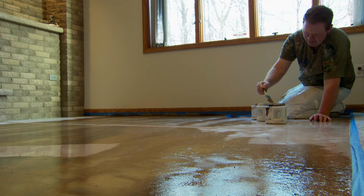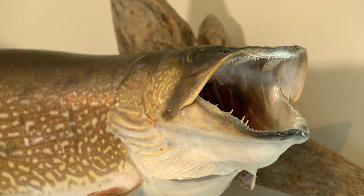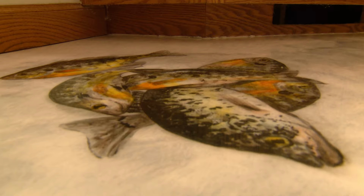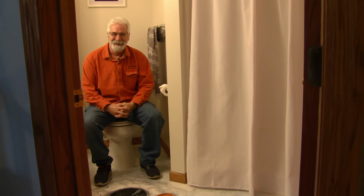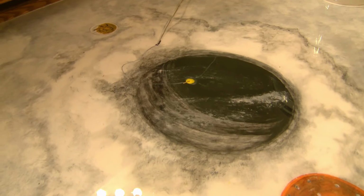In a roundabout way, Jeff's deer stand painting idea came from his wife, Tracy. This is where it all began. After she secretly hired Tony to transform Jeff's bathroom view. I didn't know what to say. I was stunned. Right away, I thought we need to do this again on something else. So Jeff turned to his living room floor.